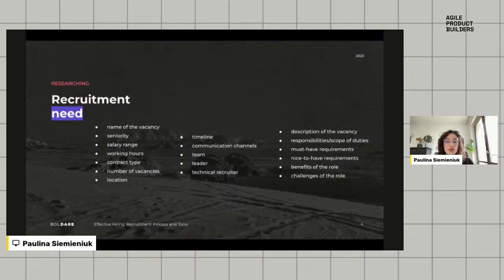Okay, moving on to researching the recruitment need and how it's done in Boldare. This is the first step, really. We hear that we have to hire, I don't know, a chief accountant, and what to do next. We have to research this recruitment need so we have a good profile of the candidate. So at Boldare, this is usually done during the meeting with the leader, sometimes with the team members as well. With the leader who needs to hire this new person, of course.